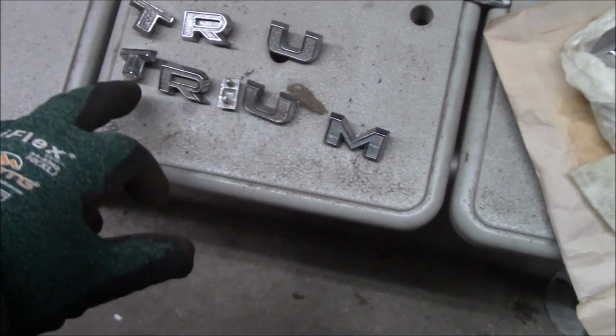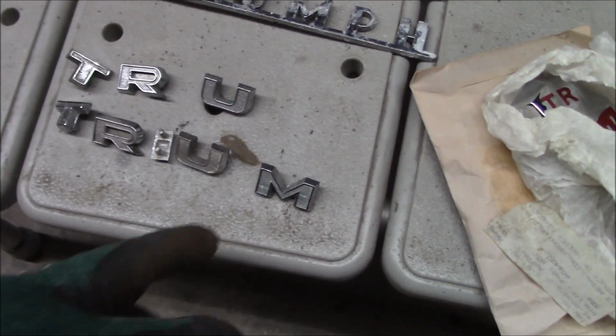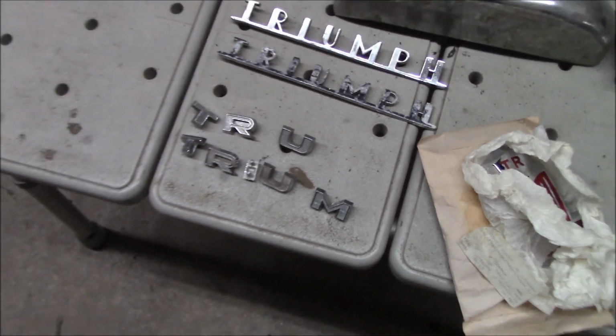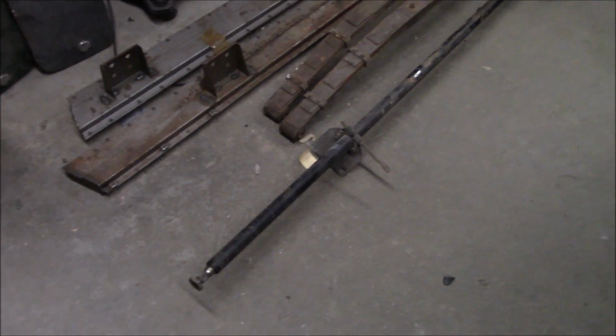Here's the correct ribbed lettering, or at least some of it. Yeah. Maybe you can spell Trump or something. No thanks. No thanks.